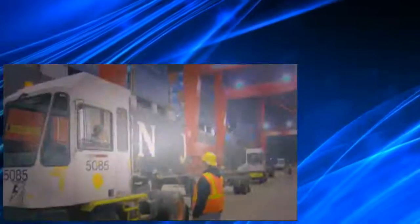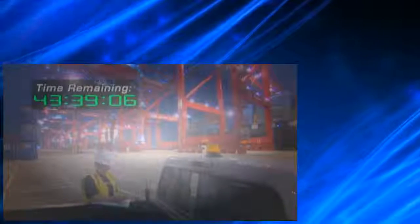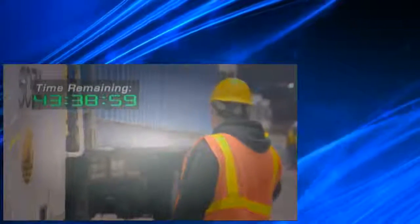Things could fall. As you can see, it's a large operation, so you have to take all the safety precautions necessary. To hit her target, Erin needs her three cranes to each move 30 containers an hour. That's one every 2 minutes. But tonight, things are falling behind schedule. We got kind of a slow start tonight. Hopefully by the end of the night, we'll be closer to about 28 moves per hour, which would be a decent start for us. And we'll monitor it as we go.